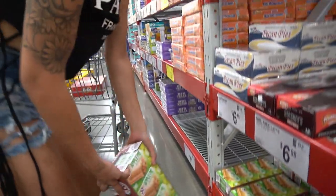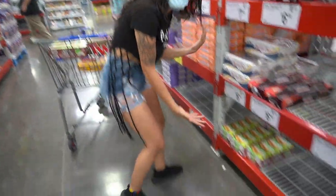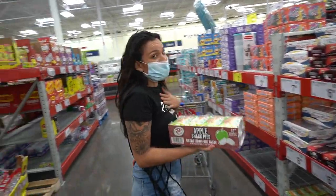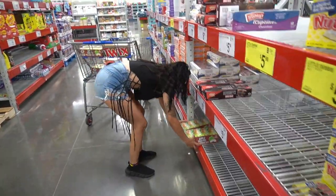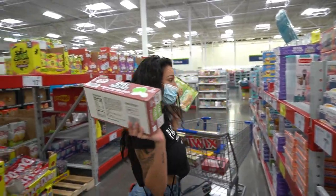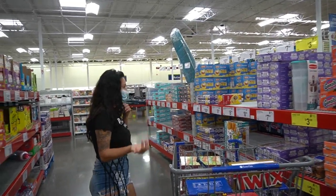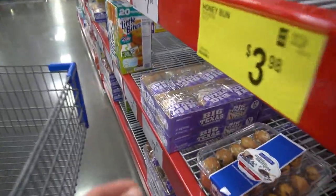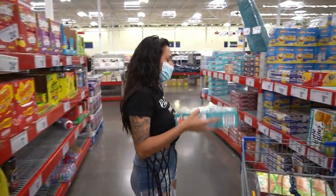You guys, last time we bought 3 boxes, 4. They don't last in our vending machines. I don't know why people like apple pie. I don't get it. I don't like apple pie. I don't understand. It sells like crazy. So, what do you think? 4 boxes? Yeah. Apple pie and danishes. These danishes also sell a lot in our vending machines. So we'll probably get 2 of these.